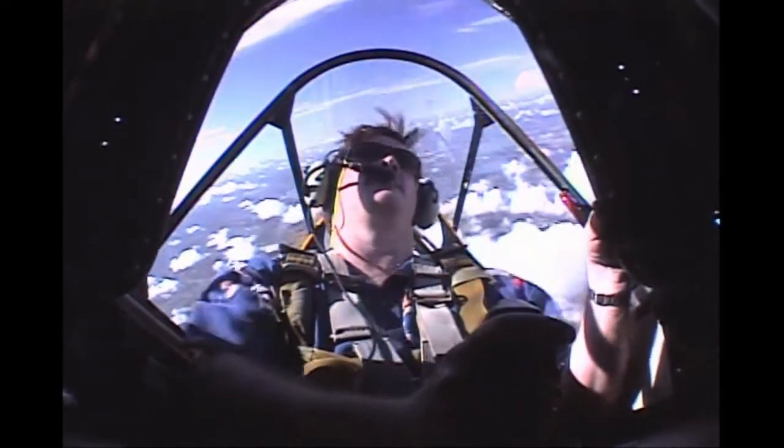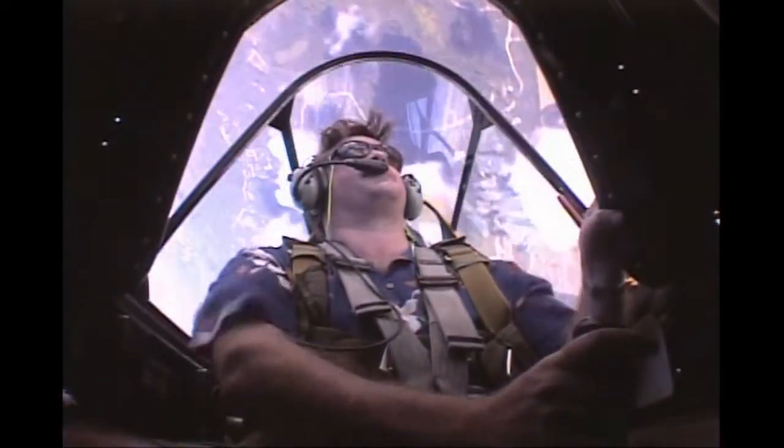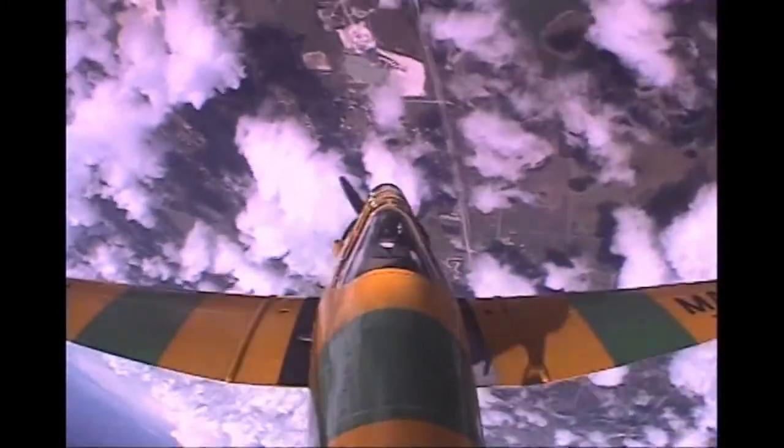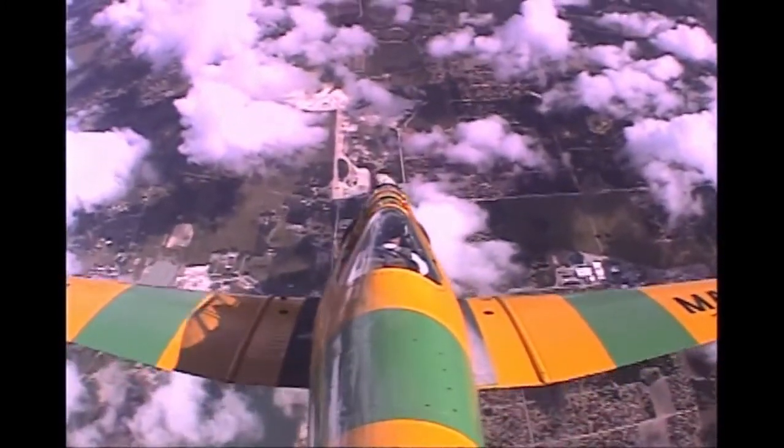A little more left stick now. More left stick. Just kind of hold the stick about right there. Nice. Keep going left until we're right side up again. Stop. Gently pull back. Very nice.